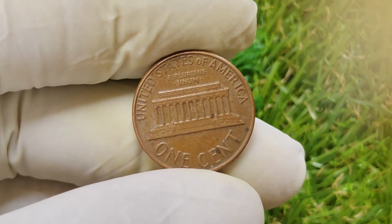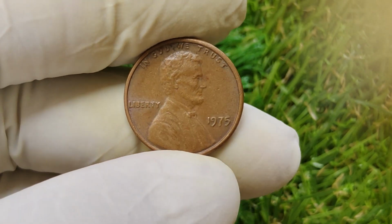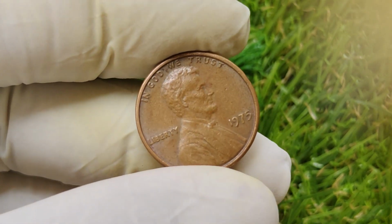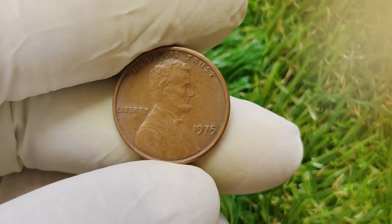Let's break those down. A double die obverse is when the design elements on the front of the coin appear doubled. This happens when the die itself shifts between strikes. If you see a 1975 penny where the date, the word Liberty, or the motto "In God We Trust" looks like it has a shadow or duplicate letters, you might be holding a double die coin. These can sell for hundreds of dollars or more depending on the intensity of the doubling.